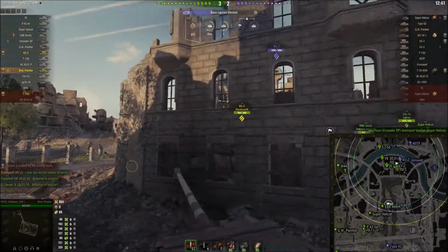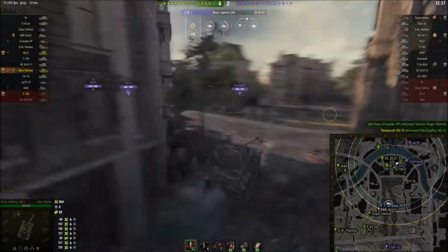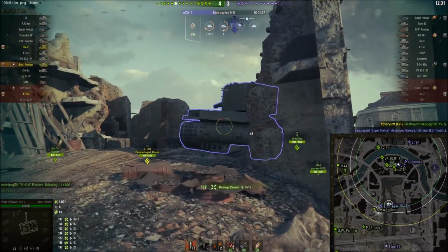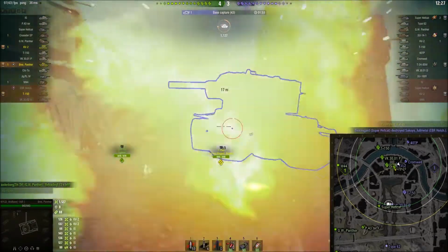The problem Wolfwin was having was that he just wasn't hitting the Commander's Cupola flat on, as far as I can see. In fact, I'm actually surprised more of those shots that he did take at the IS, given where they were hitting, I'm actually surprised more of them didn't penetrate.